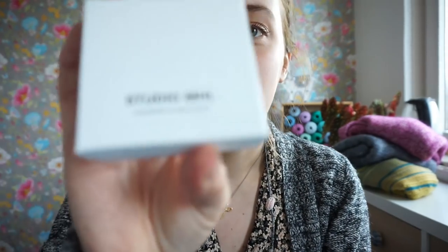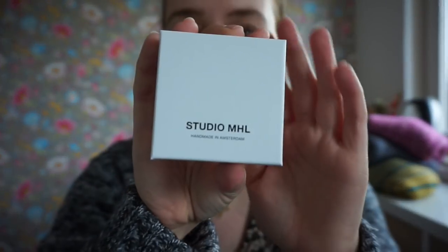And I quickly wanted to mention where I got this piece of jewelry from, as it's also handmade, and it's a pair of scissors, so I think you'll probably like it as well. This is actually an anniversary gift from my boyfriend. We are together for 10 years now, on April 22nd. And yeah, we celebrated by going to a really good Japanese restaurant, and he gave me this beautiful necklace, which is handmade. It's by Studio MHL, which is a maker from Amsterdam. So go over and check them out.